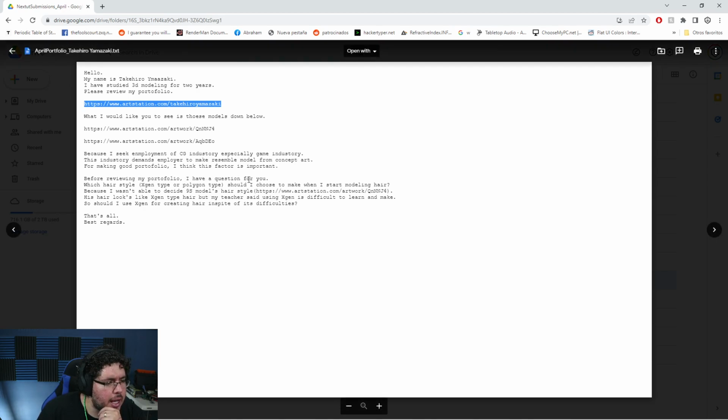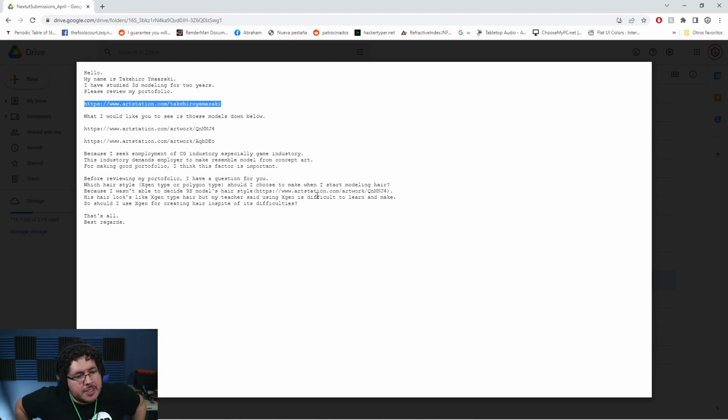Before reviewing my portfolio, I have a question for you. Which hairstyle, action type or polygon type, should I choose to make when I start modeling hair? Because I wasn't able to decide on 9S model's hairstyle on this one, okay? His hair looks like action type hair, but my teacher said using action is difficult to learn and make. So should I use action for creating hair in spite of its difficulties?